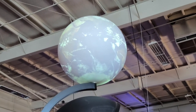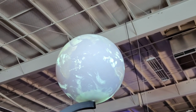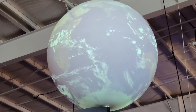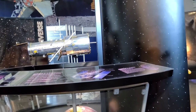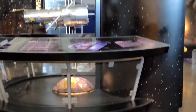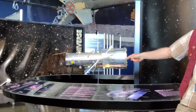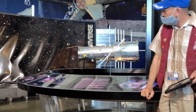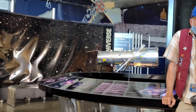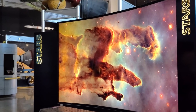Is that like an actual satellite of what's going on at Earth right now? Wouldn't that be cool if it was? The Hubble Space Telescope, do you think it's smaller? Bigger. Five times that. Six times. About the size of a school bus. About 43 feet long, 14 feet wide, weighs about 12 tons. And it's named for an American astronomer by the name of Edwin Hubble.